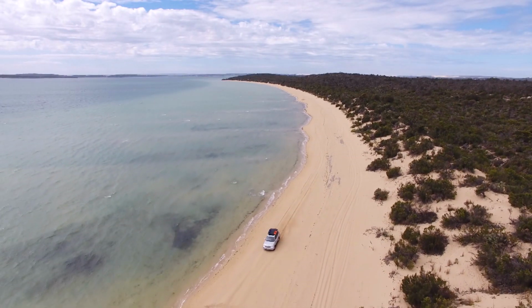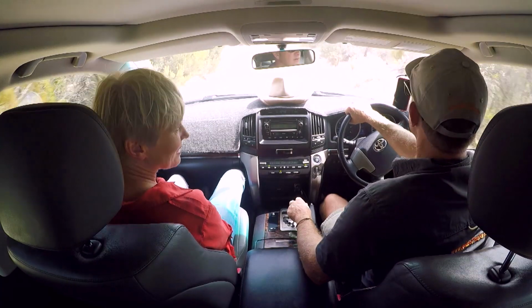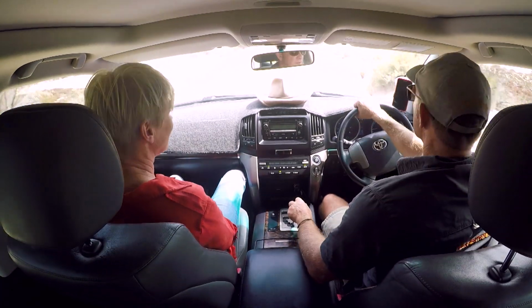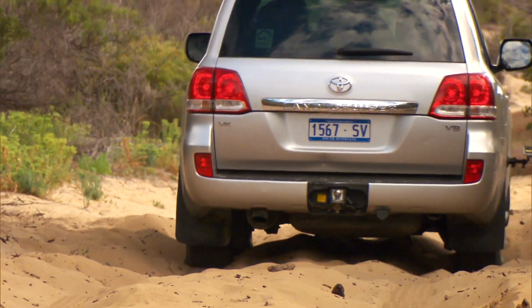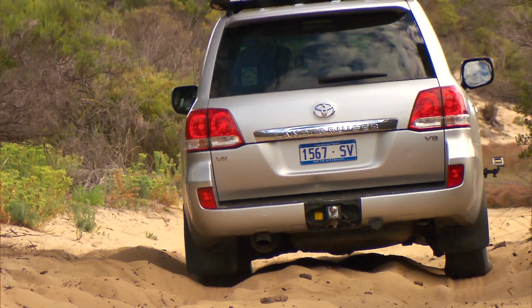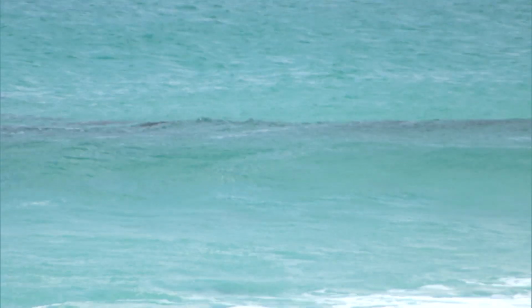Now we're off on our tailor-made tour through the Coffin Bay and Lincoln National Parks, which Dave has designed to showcase some of the best sites that we might not be able to reach on our own. After all, this kind of terrain does require a 4-wheel drive and some know-how. And this is the reward.